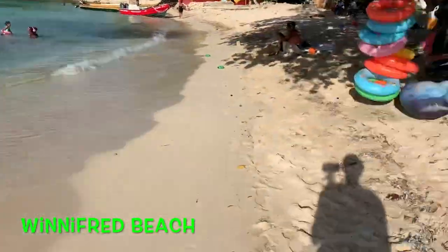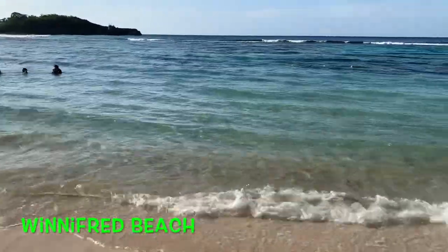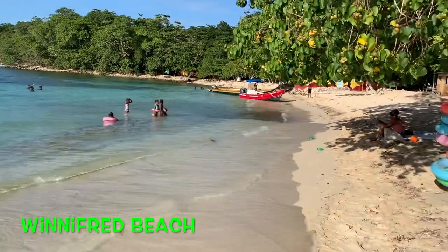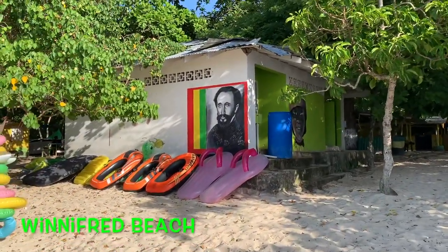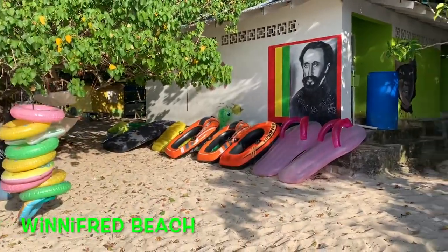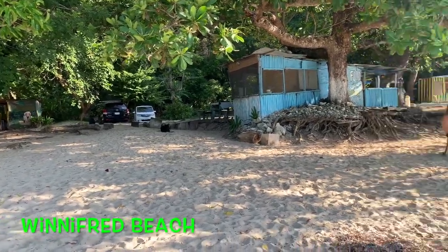As you can see, white sands all around, crystal clear waters, and even boat rides available. There's also a bathroom, so guys, you can always wash off after a swim. There are a lot of stalls and mini bars around to get you a drink.